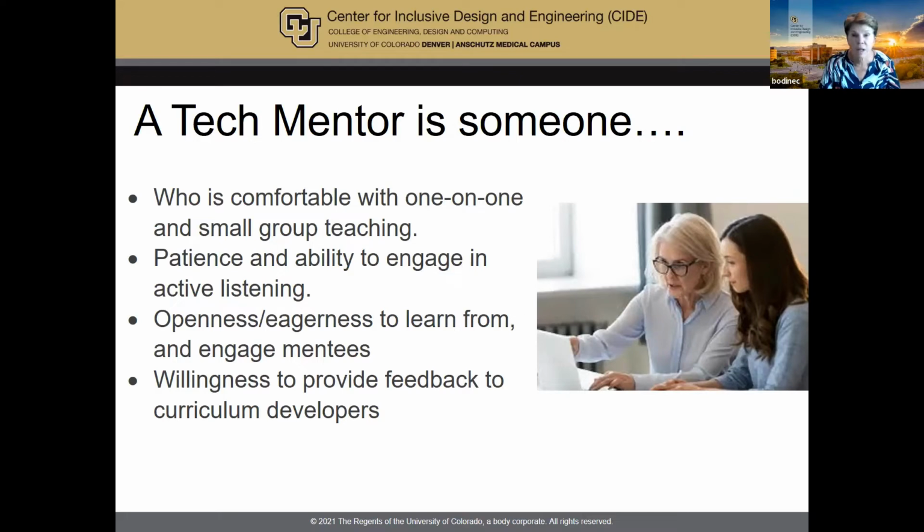And then willingness to provide feedback to us as we are developing these resources and trainings that we want you to be able to use as you go forward with either tech mentees or other folks who might want to become tech coaches.